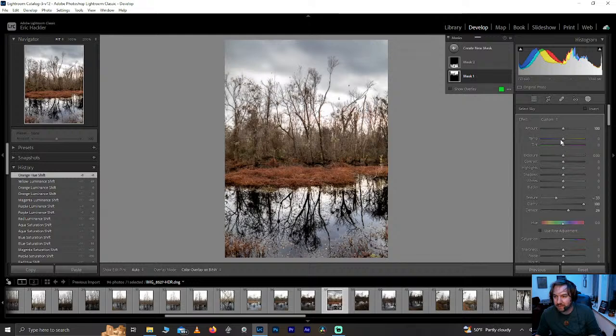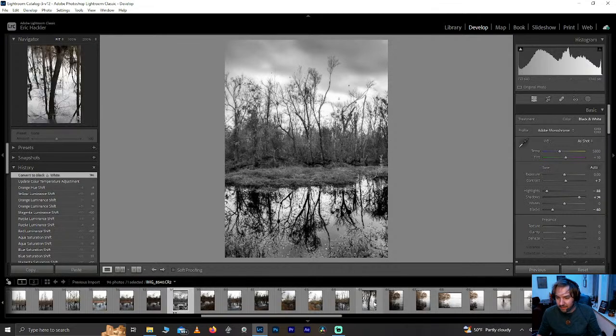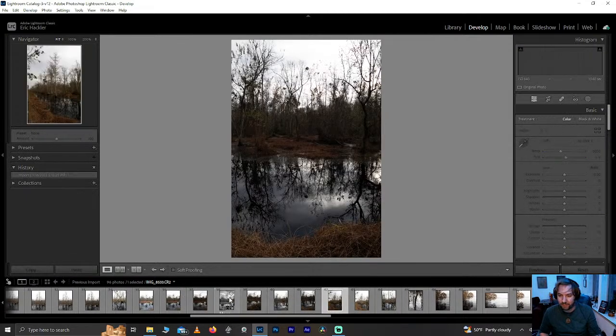If I take that mask and I push the temperature a little more toward blue. Oh, I do like that in black and white. I'm gonna table this one for now because I want to move on to another one, but I'm gonna come back to that. I don't dislike it. I want to find the moment for it. Another good one for reflections. A couple good ones there.